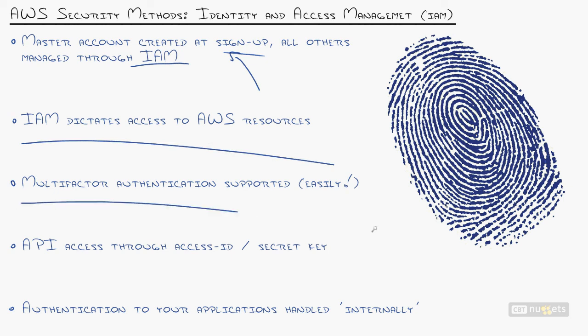Now, one of the things that's nice is multi-factor authentication is really easily supported. So what do you mean, Jeremy? That means when I sign into AWS, I might have a username and a password, but if you think about it, that can give you the keys to the kingdom, as in the entire data center and every server that's running there.